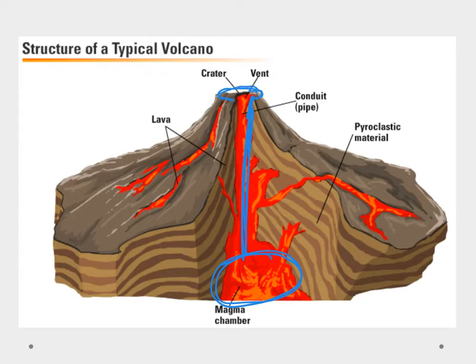And then from there is where we start to see this buildup. And you'll notice that in this one here, we have pyroclastic materials that have layered and lava flow layers. So this is going to be a composite volcano. But the main parts I want you to know is this magma chamber here that leads up through the pipe or the conduit and out the vent.